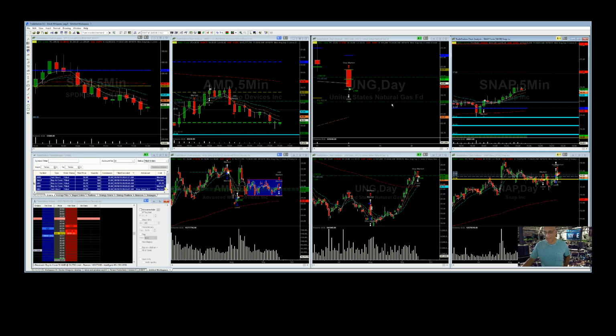So the target was 60, and we're in UNG at 84. So we're taking a $5 stop to make 21. So that's almost a 4-to-1 profit to loss ratio. That's pretty good. So we're not too worried about the dollar amount. We're just worried about hitting the target.